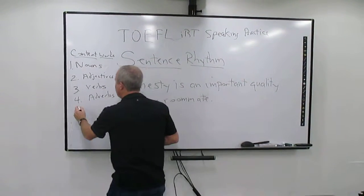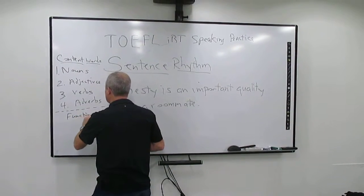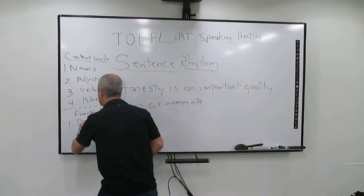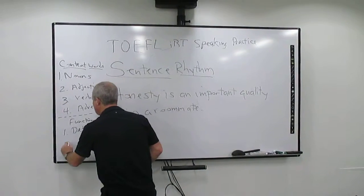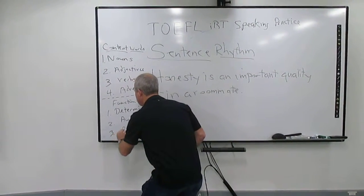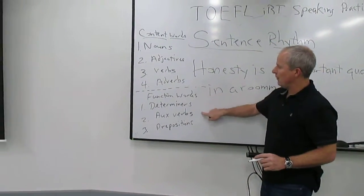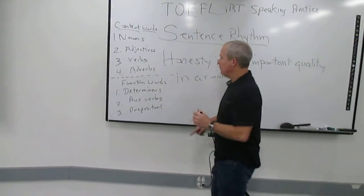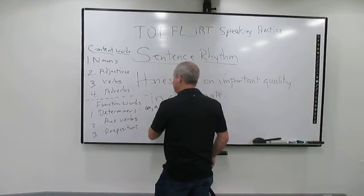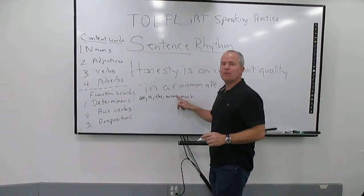Now, on the other hand, underneath, I'm going to create a different category for you so you can see this. I'm going to call these function words. Here, there are 3. You have what are called determiners. You also have auxiliary verbs. And then number 3, you have prepositions. If you need a little more help on these, I'll give you an example. For determiners, I might say a, and, the. You might say many, much, and so on. All of these words are examples of determiners.